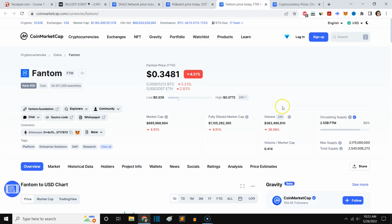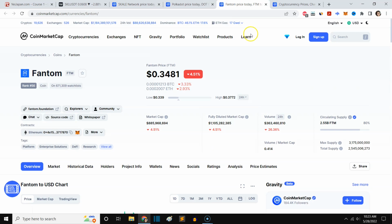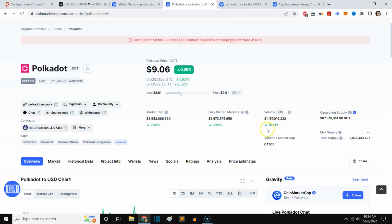And if you compare with Phantom, you can see Phantom is even lower than Polkadot, guys. Phantom is 300 million. Scale was 23 million. And even Phantom is down by 26%. So this is a healthier trading volume, which is the Polkadot one. You can see the comparison, right?